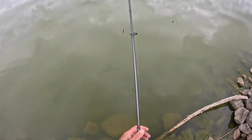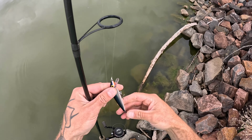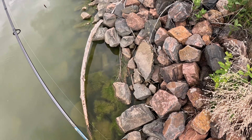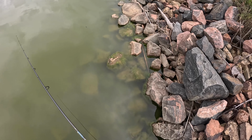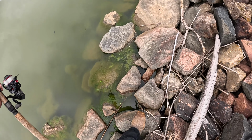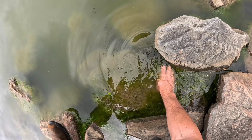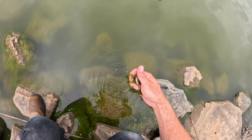Let's make sure the hooks look good. Oh, what do we got here? Get out. Nope. Let's see what I got. Had a small fish stuck in the grass.